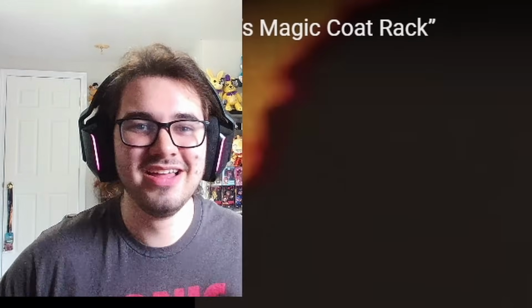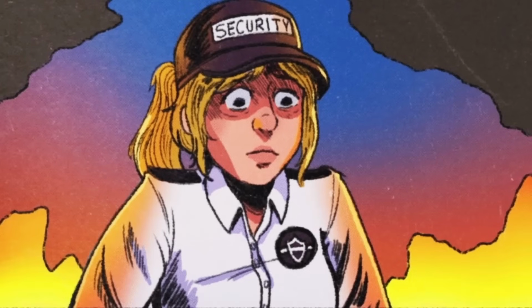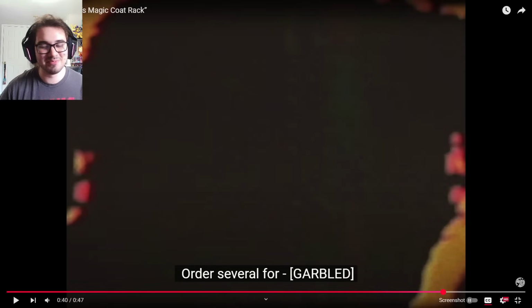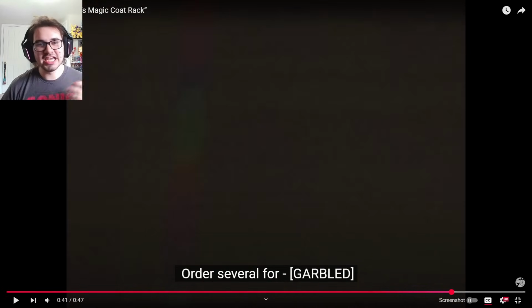I feel like a building burns in pretty much every single FNaF game. FNaF 3, Fazbear's Fright burns down. FNaF 6, Freddy Fazbear's Pizza Place burns down. Security Breach, the Pizzaplex burns down in one of the endings. Help Wanted 2, Carney's Fazblast area burns down. Secret of the Mimic, maybe the factory's gonna burn down. It is very interesting that they chose the tape being burnt as the ending for this installment of the archives. I don't think that's a coincidence. It's FNaF. I'm sure there's going to be some ending where the building burns.